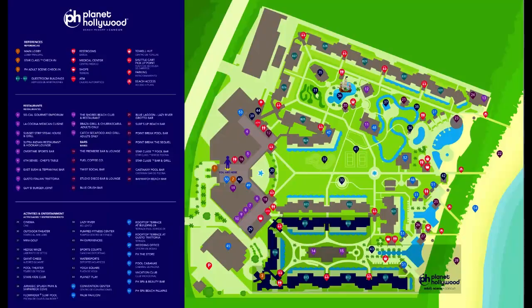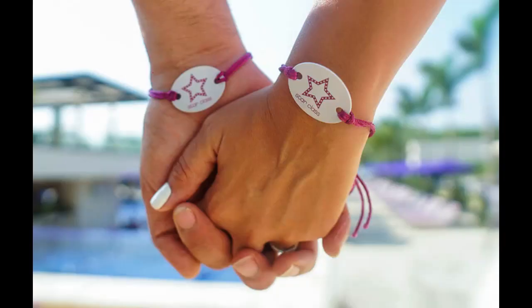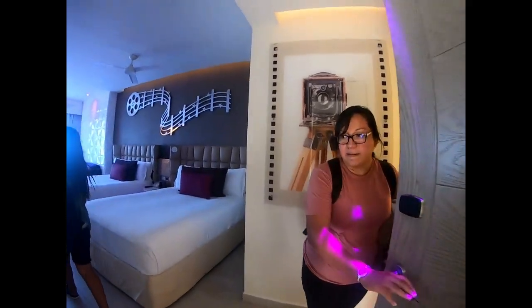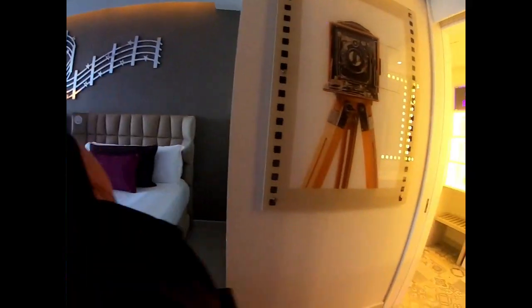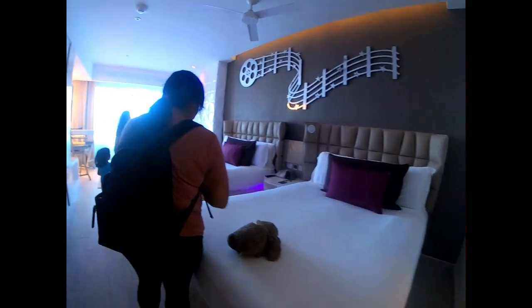We then went to our room, and the best thing about this is that you get a wristband key access, so you don't have a key card, and it's kind of like this. Everyone will have one. Then you enter your room, and I believe pretty much almost all of them are similar to, you know, Planet Hollywood, where it's a director kind of style.